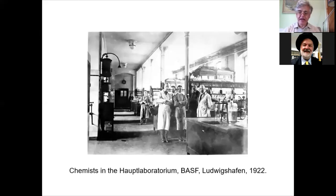And then we look at BASF in 1922, but a laboratory that was built much earlier, you see the academic classical laboratory. It's exactly the same. And incidentally, the chemists in the picture are wearing lab coats. That's another subject I could talk about sometime. Lab coats are much more modern than we think. It's a fairly modern thing, the lab coat, and particularly the white lab coat. But that's something for another time.